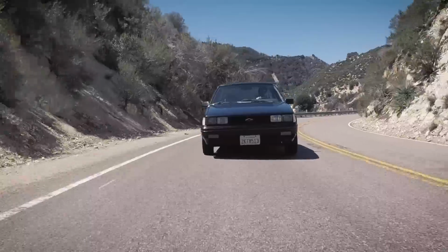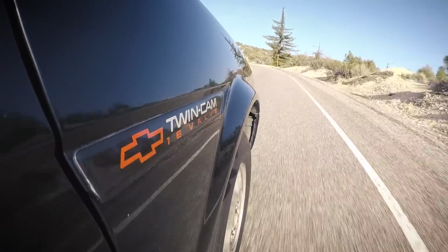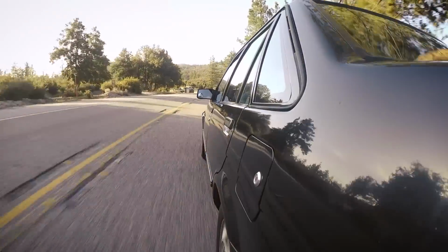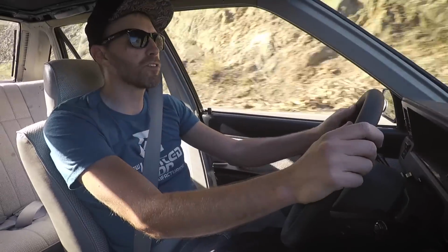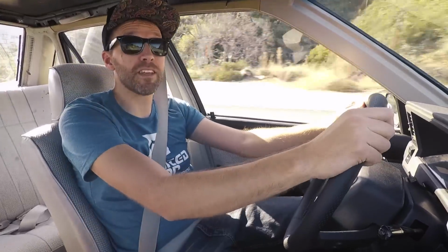The Twin Cam was very well received when it came out. Back in February 1988, Motor Trend said, "Just the sound of shifting at 7,000 RPM is worth the price of admission. The engine alone beams the Nova into another world." 30 years later, I'm gonna have to agree with that assessment.